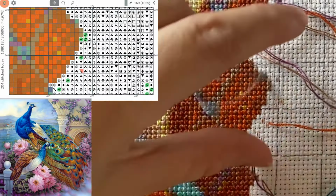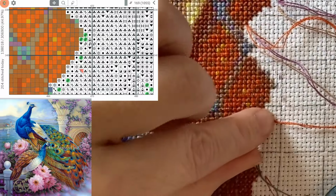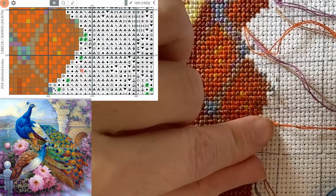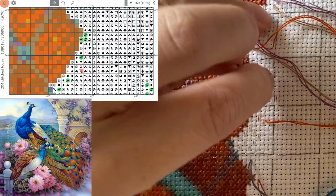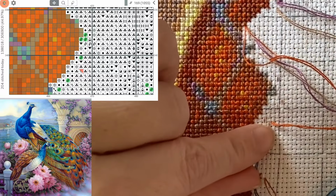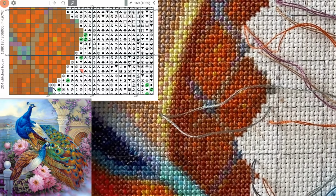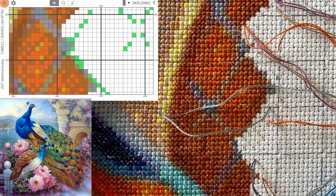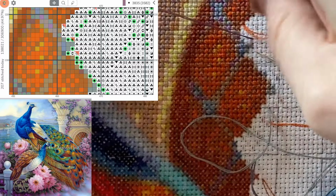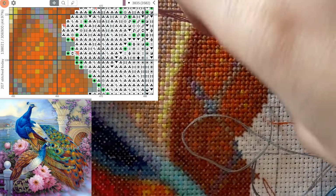That one. Yeah, so there's another purple thread up top that I'm going to use for those. This one I'm going to carry downwards. Yeah, I did not entirely finish the diamond that was above this one, but close enough. And we'll go back up there and fill that in later.